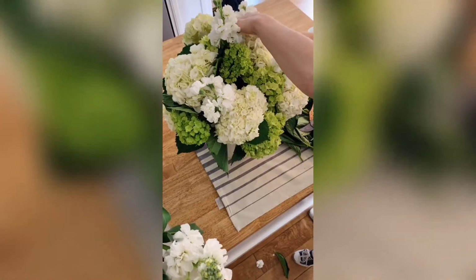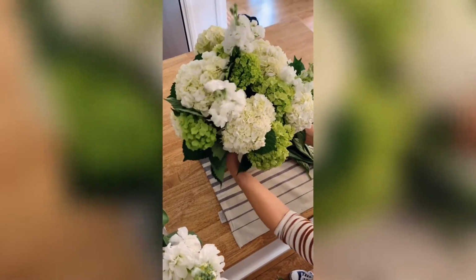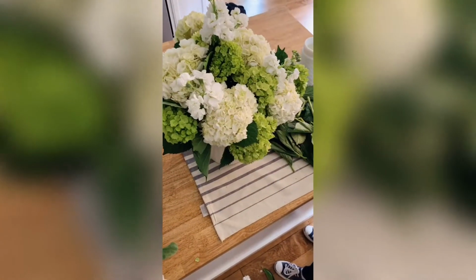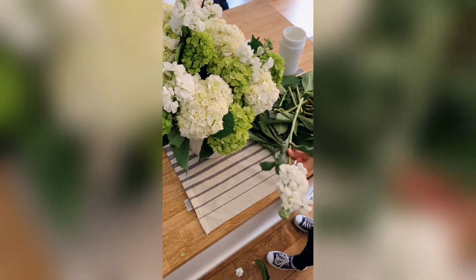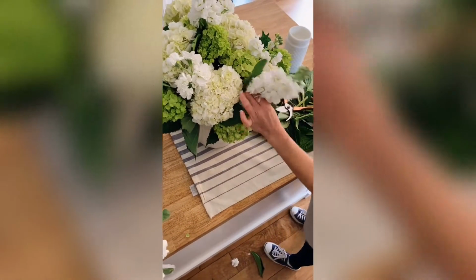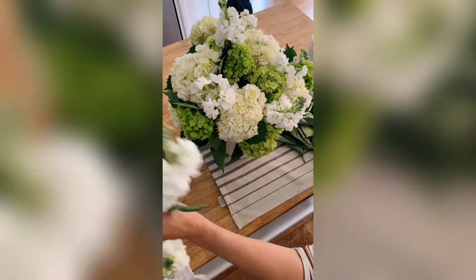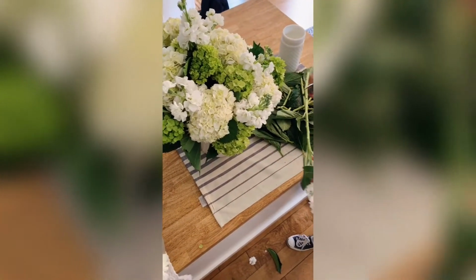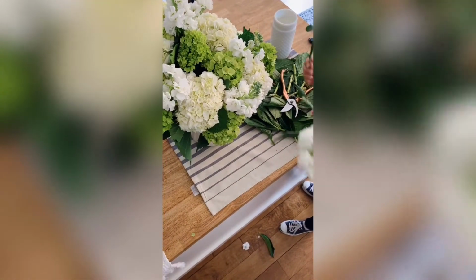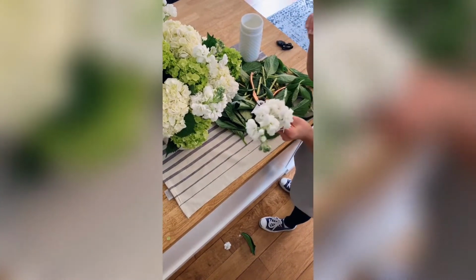Okay, so we have all of the hydrangeas in our arrangement. I'm sure you just saw that quick little video. If you can tell from that video, Carrie went back and snipped the ends of some of them and adjusted the height. Sometimes when you put them in the first time, they're not going to look perfect. So don't be afraid to take them out, reposition them, and recut them to the size or length that you want.